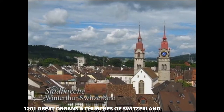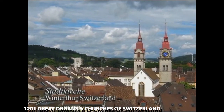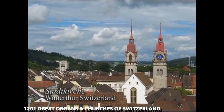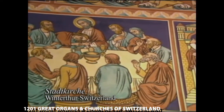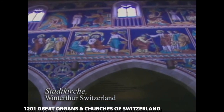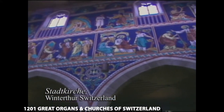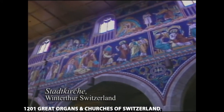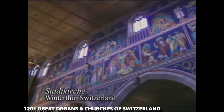In the Stadtkirche of Winterthur, Switzerland, we find one of the best preserved German late Romantic organs in the country. As a result of the Reformation, artwork, stained glass windows, altars, and organs were banned from churches. In 1809, the Stadtkirche was the first church in the canton of Zurich to install an organ after the Reformation.